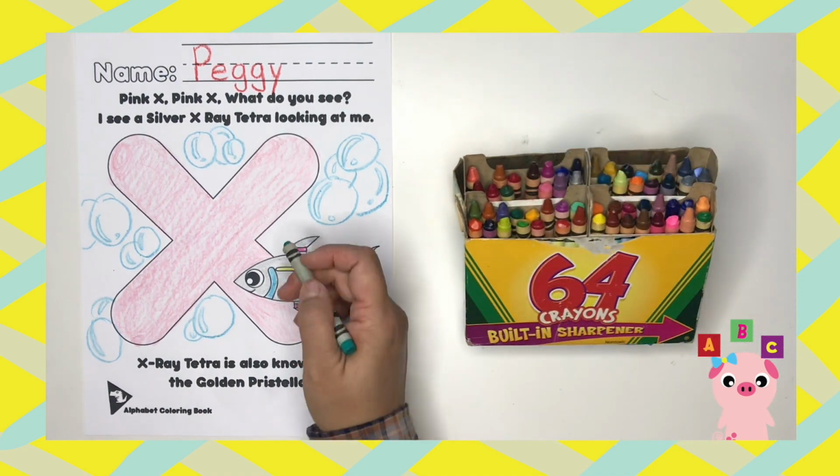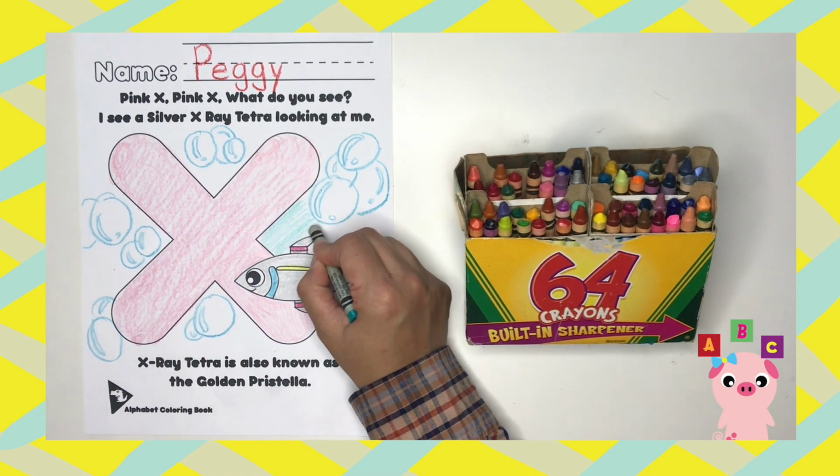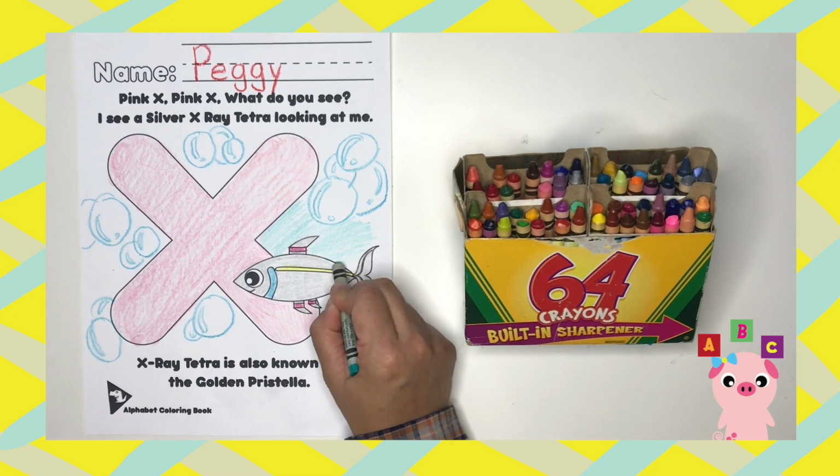Now that we're done drawing the bubbles, I'm going to color around the bubbles in aqua blue. This way, it really makes the bubbles stand out. Isn't that nice?